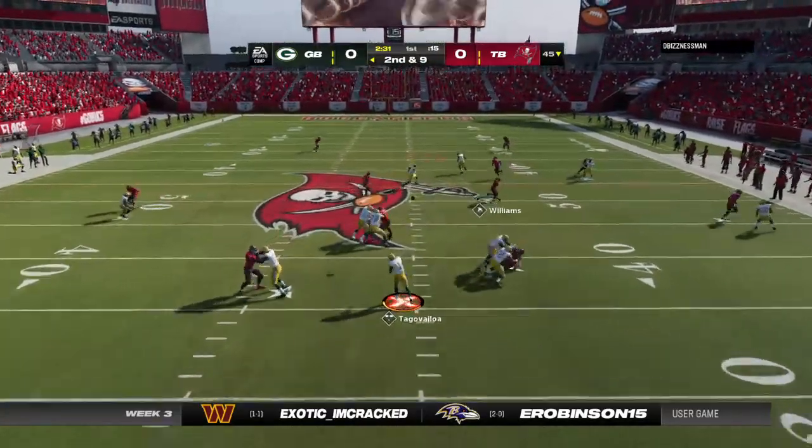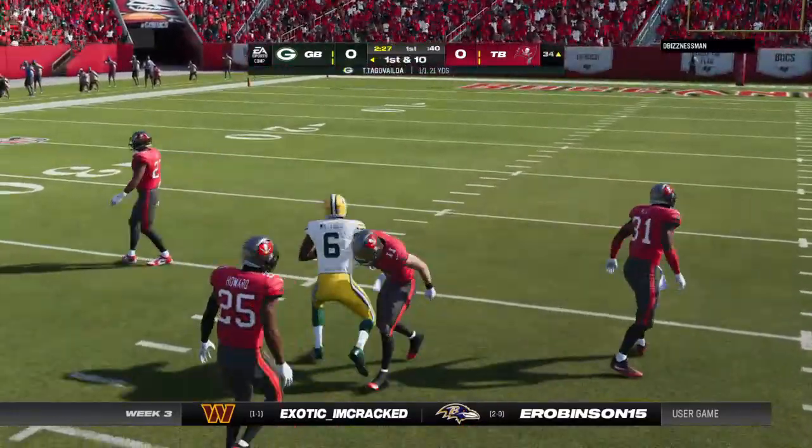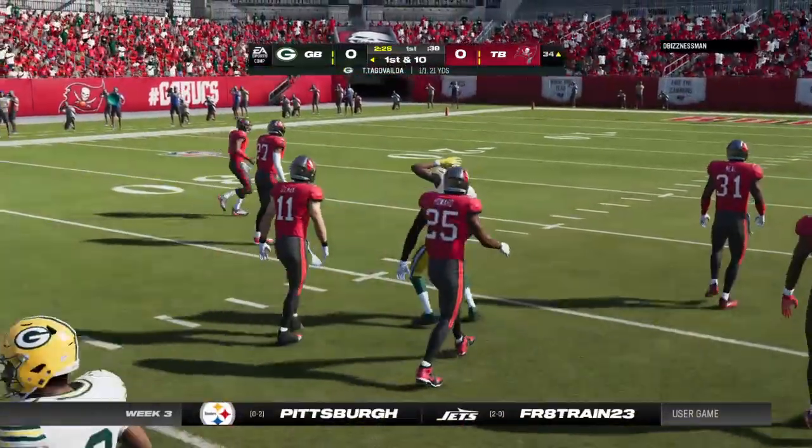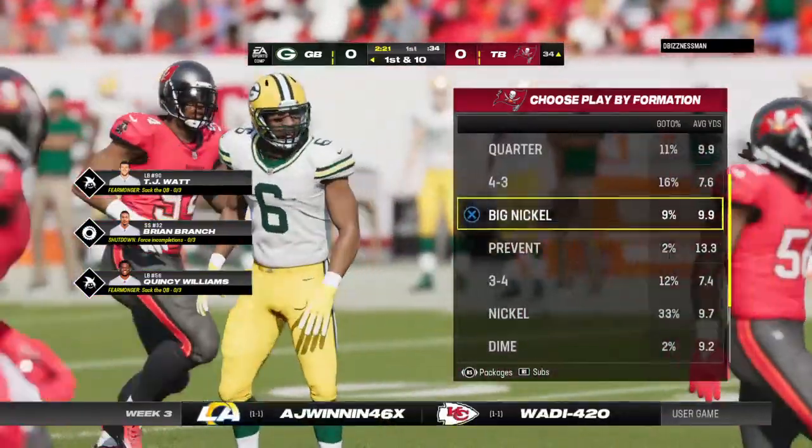Tua wants to throw it on 2nd down. Going down the middle, and it's complete. And he's going to get this all the way down inside the 35. A gain there of 21 yards.